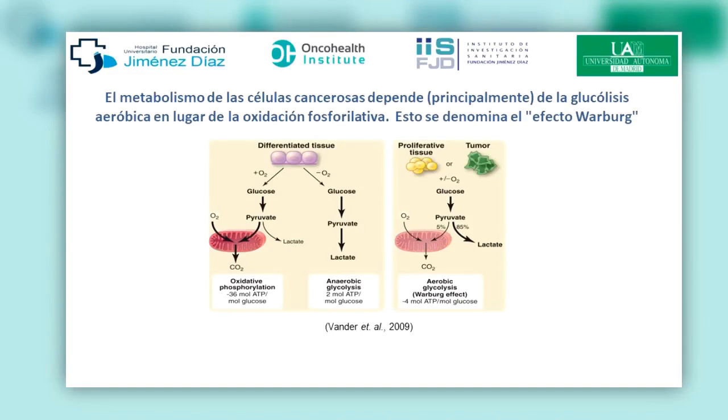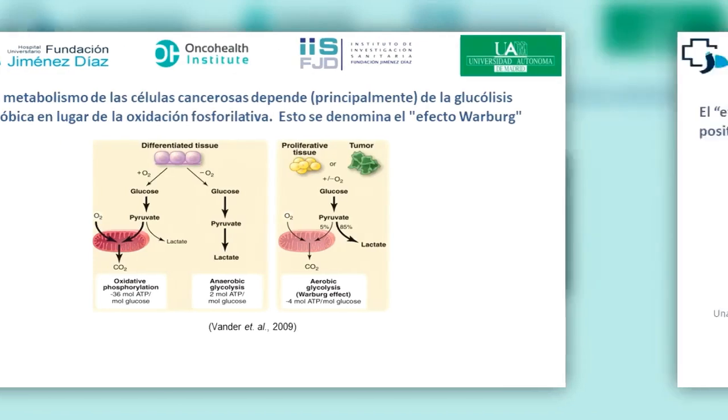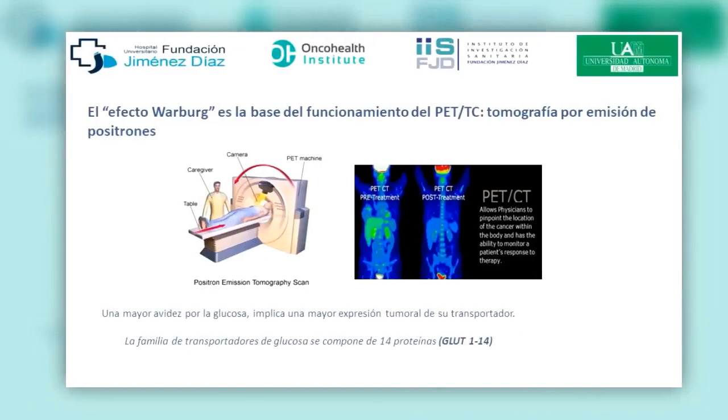In a proliferative tissue, in the stem cells of each tissue or in tumors, what happens is that 85% of the energy is produced by fermentation. Glucose goes directly to lactate, even in the presence of oxygen. This is very inefficient. Notice only 4 molecules of ATP per molecule of glucose. So we need to ask ourselves a question. The question is, why does cancer thrive? Why is it so successful when it's very inefficient at the energy level?